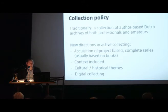But we now have new directions in active collections. We try to acquire a project-based complete series, usually centered around books. And we try to also acquire the context of these books, like dummies or contact prints, everything around a certain book. We also experiment with digital collecting.